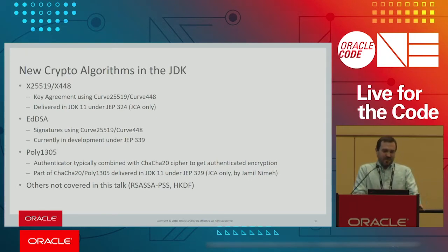And this is part of the ChaCha20-Poly1305 implementation that was delivered in JDK 11 under JEP 329. This was worked by Jamil Nimeh. And again, this one is also JCA only. It's not yet integrated into TLS for JDK 11. And there are some other new crypto algorithms that were developed for JDK 11, but they're outside of the scope of this talk.